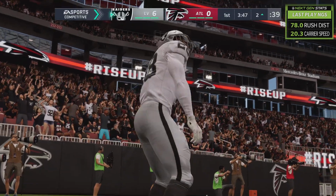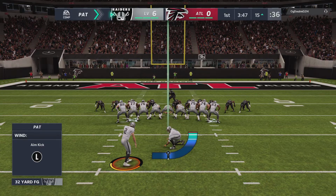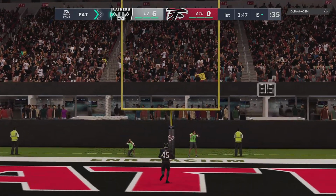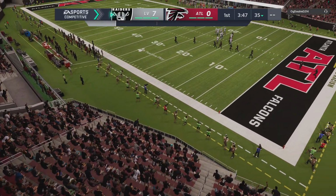Josh Jacobs, 70 yards. And the Raiders have taken the early lead. Josh Jacobs, boy, I tell you, he is a complete package. The power that he has to run through you, and then he's also got the speed to run away from you, as we saw there.